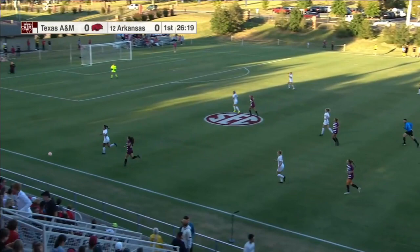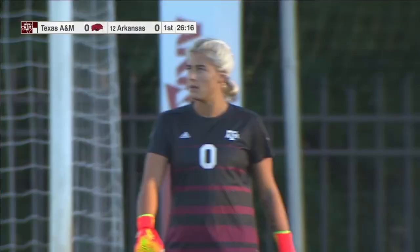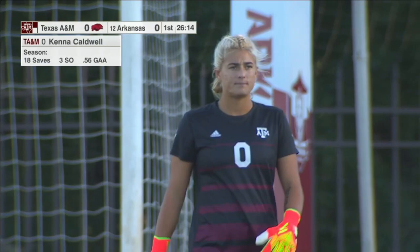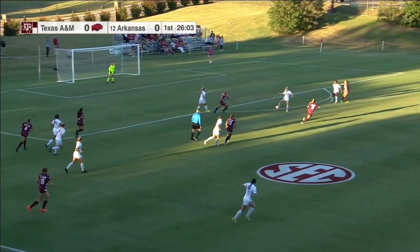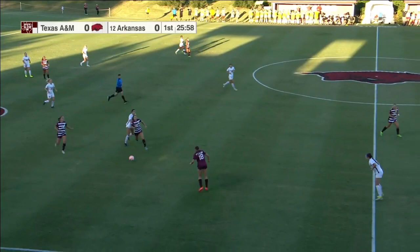Look, we've seen her have some big time saves. I think back really to their performance at Clemson when she was the lone player in my mind that kept them in that game, allowed them to have that 0-0 draw. So we know she's a goalkeeper that can keep them in it, and she's going to have to keep making some big saves because, as we've already seen, Arkansas's ability to win balls aerially in the 18-yard box is truly unmatched.